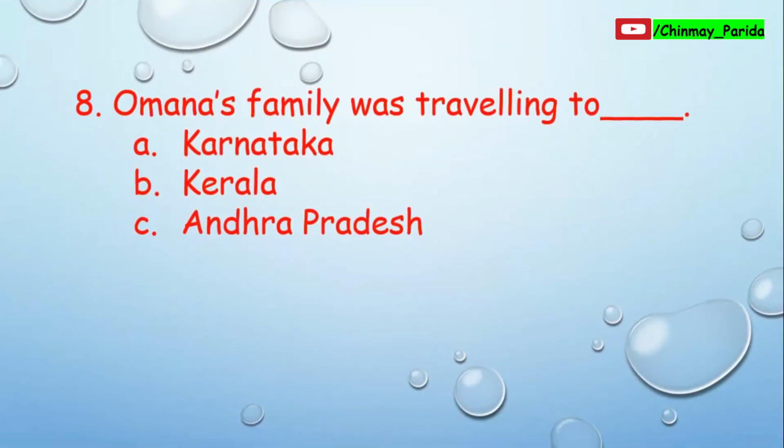Question number 8. Omana's family was traveling to which state? Options are option A, Karnataka. Option B, Kerala. Option C, Andhra Pradesh. So the correct answer for this question is option B, Kerala. Omana's family was traveling to Kerala to her grandmother's house.